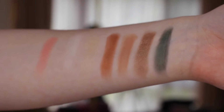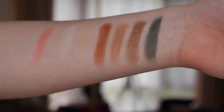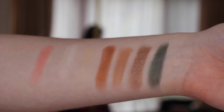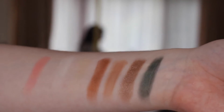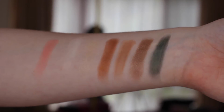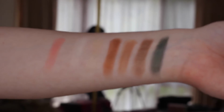Frosty Nog I would probably use to set my concealer or eyeshadow primer, but if you are more tan than I am, you could probably use it as an eyebrow highlight or something like that. It would look really nice. I am really not impressed with the shade Eggnog Latte. It was chunky and it did not swatch well. You can barely even see it. It's this one here, so I don't even know if you guys can see that.